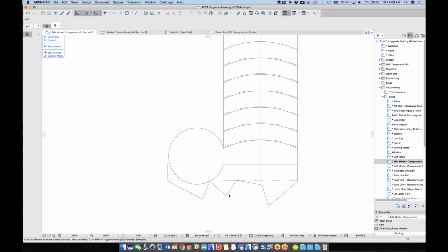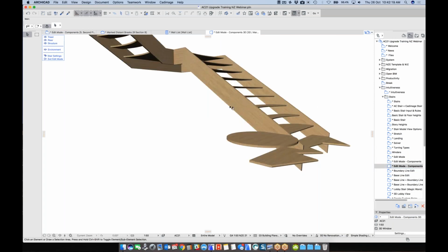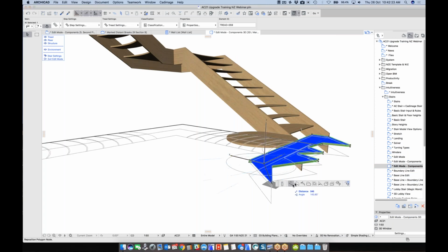You can continue this edit in 3D. So if you were to skip across to 3D, I've got a view already set up so you don't have to try and find it. If you go to the edit mode component in 3D, it shows you that stair in 3D, which you can continue doing your edits in.